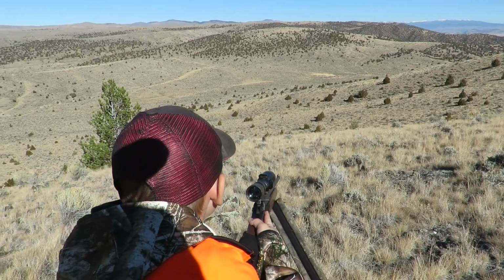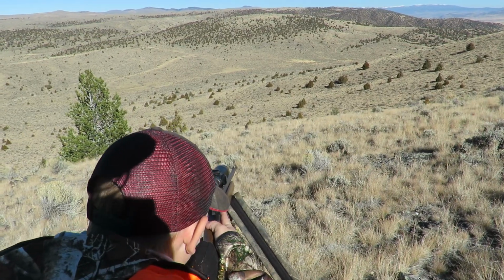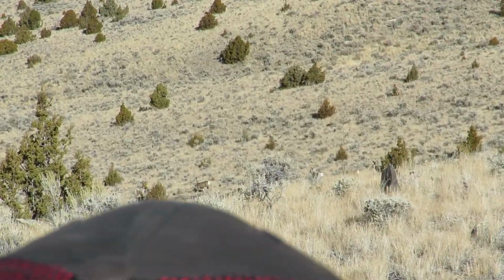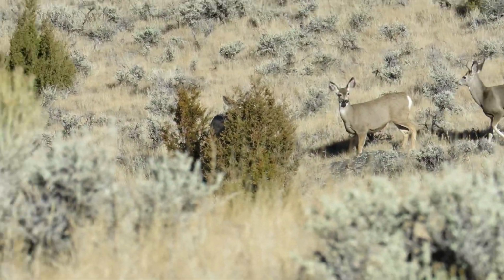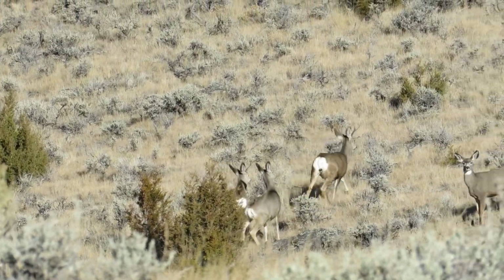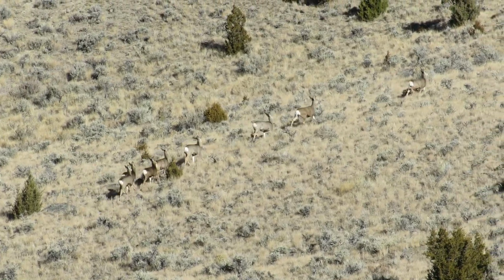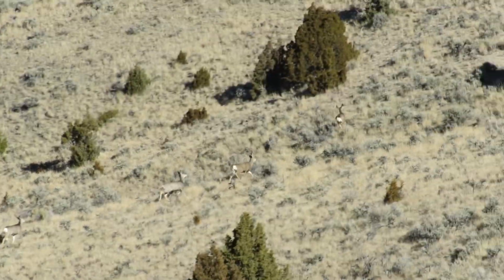Go ahead and look through your scope at him. Is it too low? No. Okay, we'll just watch for a second, see if a buck shows up. Don't shoot. Don't shoot. I see it. Don't shoot.